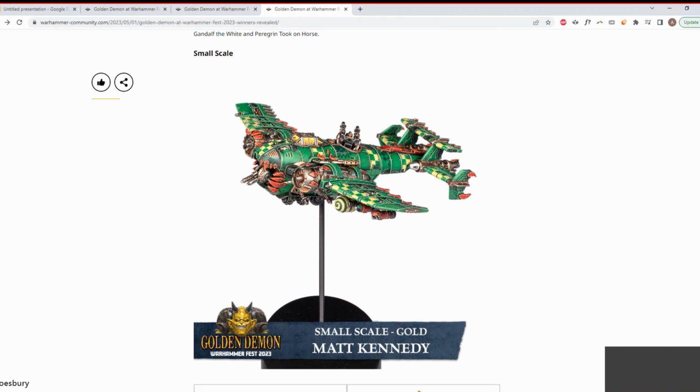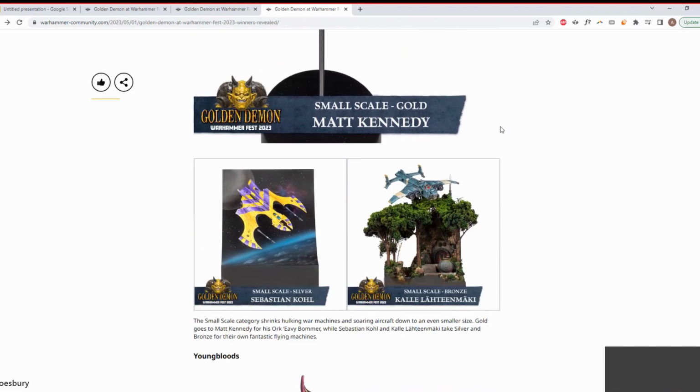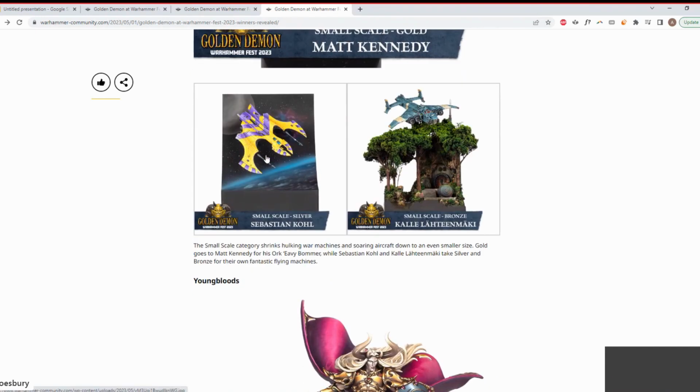Matt Kennedy. Now, this one is just crazy, the amount of freehand on such a tiny model. I would have loved to see this in person because I don't think the pictures here really do it justice. Just quite a level of detail on that thing, and it's all very precise. Look how neat all those checker marks are. That's some serious time put into those. Yeah, had some good ones in that.